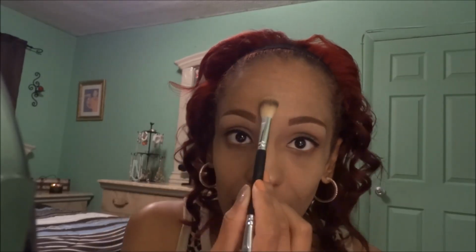Sorry guys, I'm trying to look at the viewfinder. Okay, so just very lightly right here, and then just with my finger, the cuticle area, and then just a little bit on the chin. Alright, and there we go. And then you can just go back, like I said, and just make sure that everything is blended in properly so it doesn't look too harsh.